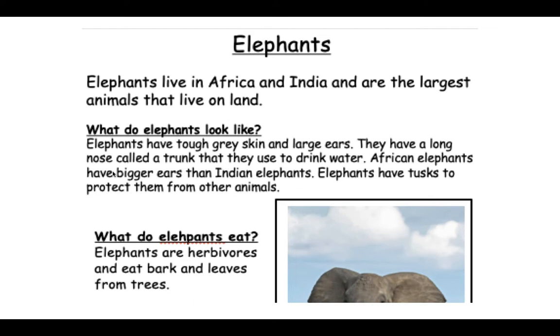Elephants live in Africa and India and are the largest animals that live on land. What do elephants look like? Elephants have tough, grey skin and large ears. They have a long nose called a trunk that they use to drink water. African elephants have bigger ears than Indian elephants. Elephants have tusks to protect them from other animals. What do elephants eat? Elephants are herbivores and eat bark and leaves from trees.